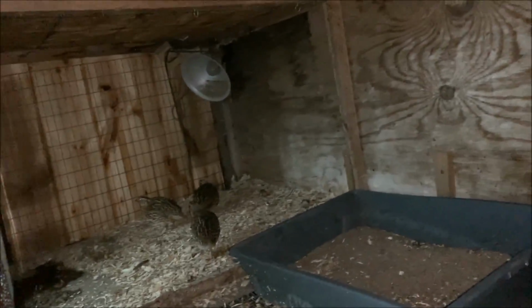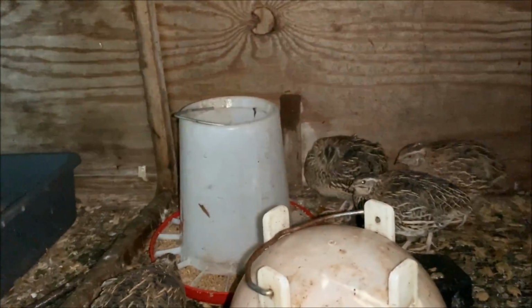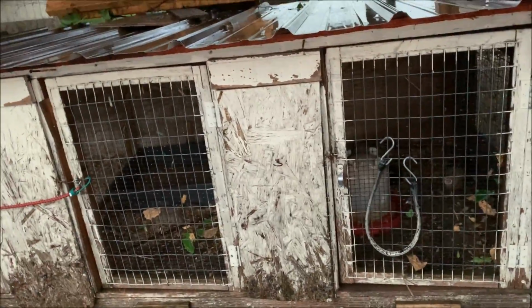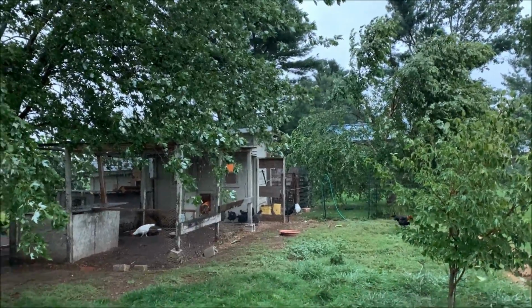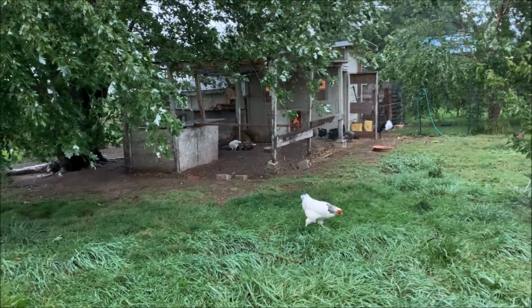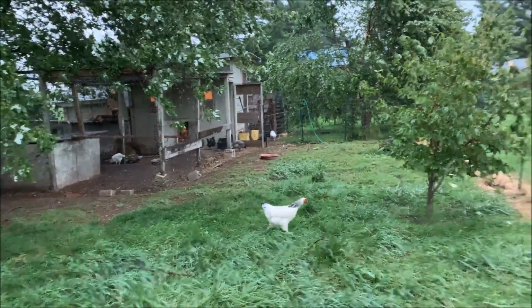All right, I don't see any dead quail. They're all okay, but wow. It's all wet in there, but that's quite understandable. All right, guys, we'll stay safe out there. At least it's a lot cooler than it was. It was super hot and muggy, so I guess it's a little better.